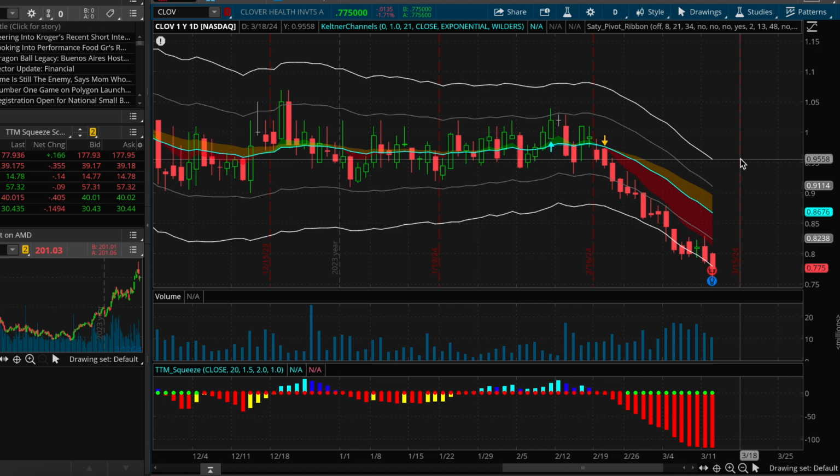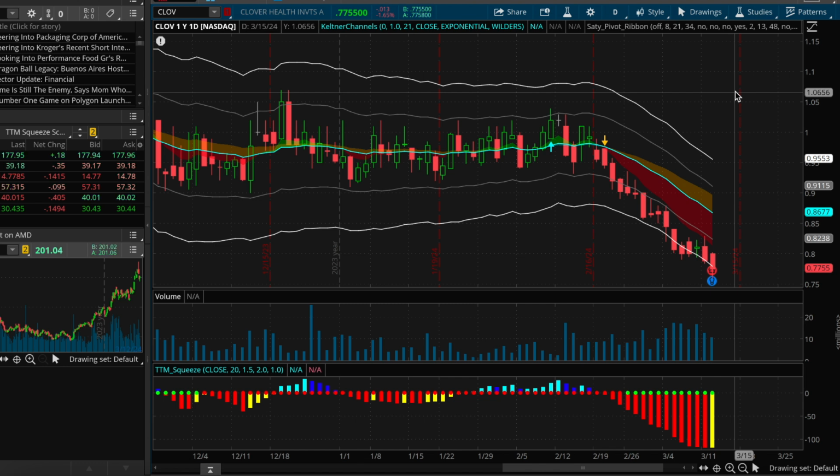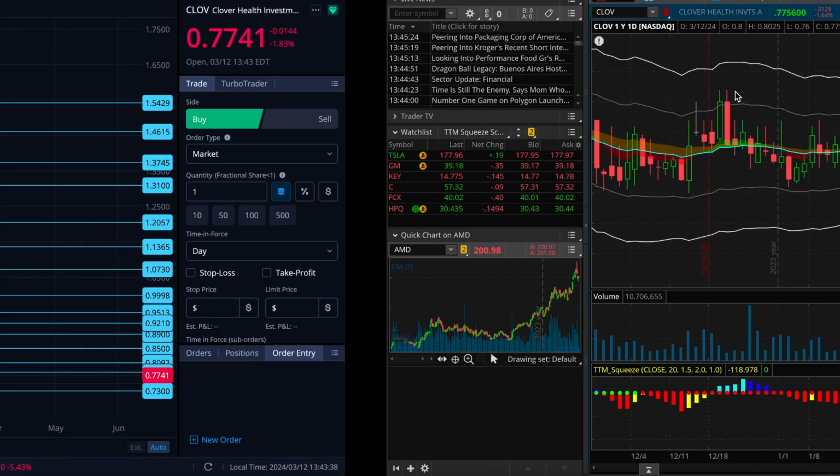So we'll see if any of those play a factor, or if it gets pushed further out of the lower bound of the channel, or if it's able to make its way back in. It has a lot of room, especially percentage-wise, to maneuver within the channel, and it could rise a significant percent and still stay within the bounds of the channel. So we'll see how that takes shape.